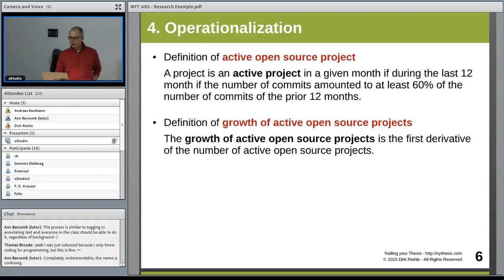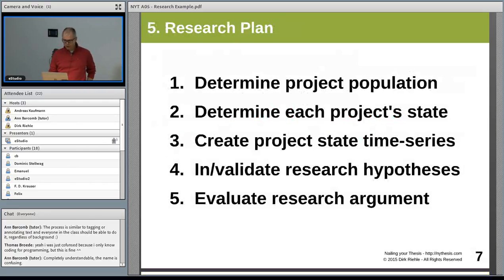And growth, how do we measure growth? Well, if we can measure the number of active projects over time, then the growth is actually the first derivative, high school mathematics. So if the number of active projects goes like this, we take the first derivative, and that's the growth of active open source projects.